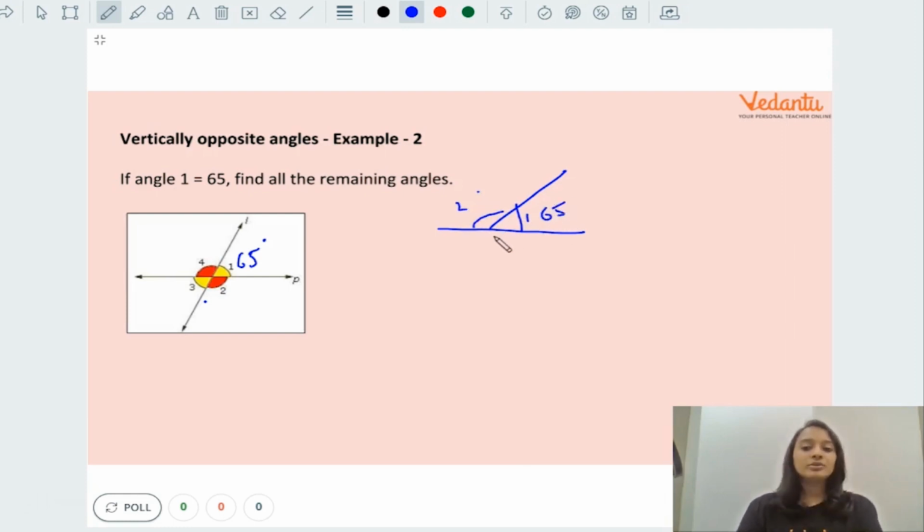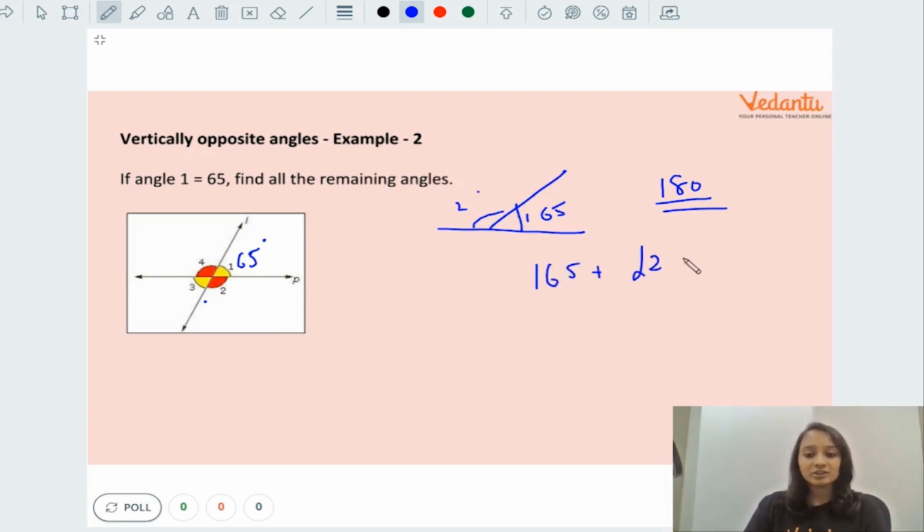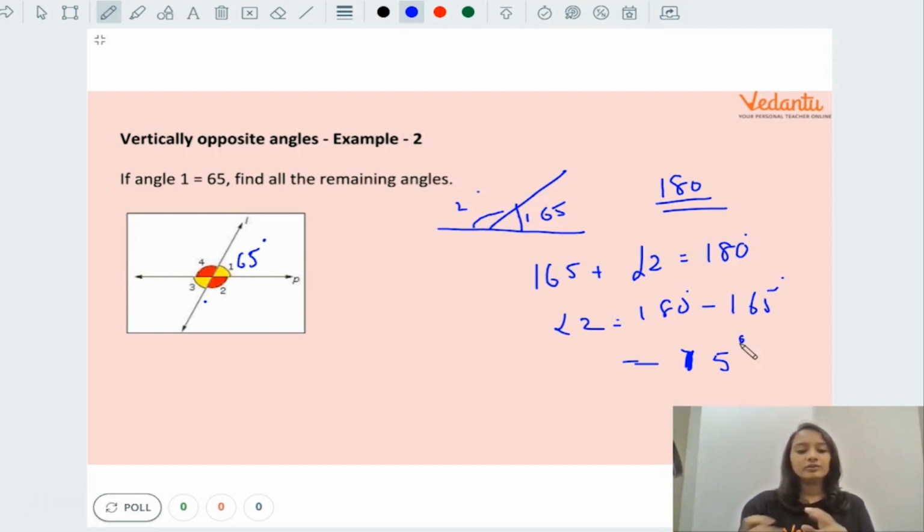And how do they look? They look like a linear pair of angles. They are next to each other and they are formed by the intersection of lines. So what did I say? They have to be equal to 180. So 165 plus angle 2 equals 180. So angle 2 is 180 minus 165. The answer that we get here is 15 degrees.